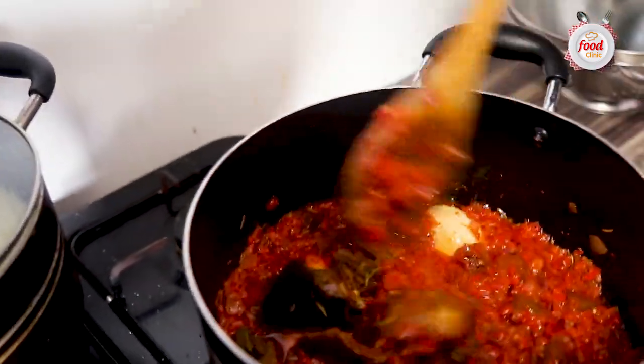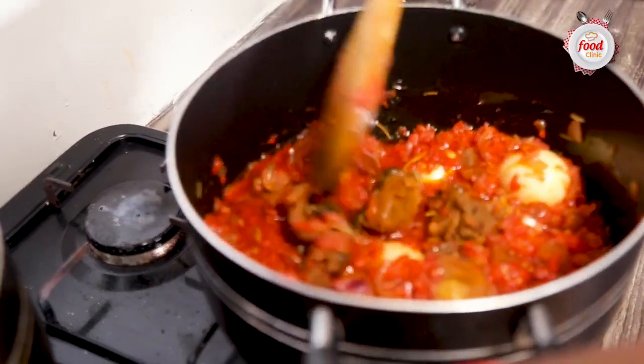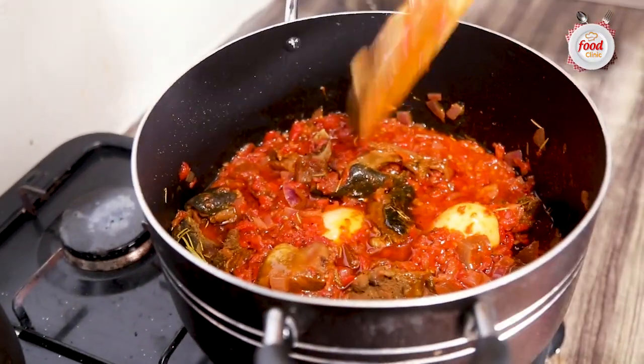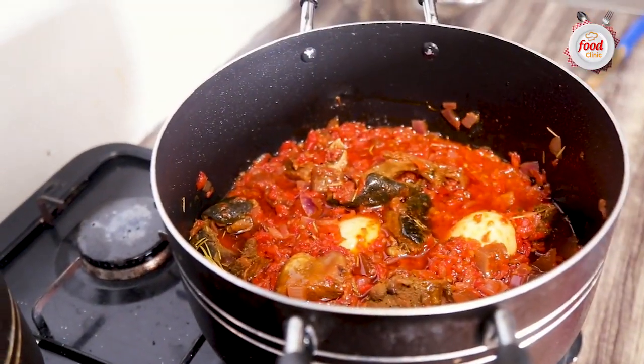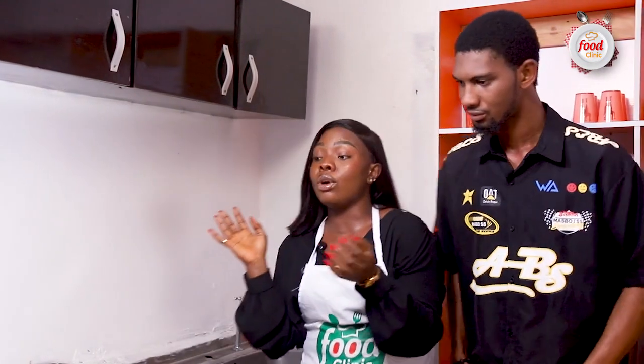This is really the Buka stew you're talking about. Like I'm seeing it now, everywhere. So that's it. So we're done. I'll be leaving it for some minutes to cook with the goat meat, and we're done already.